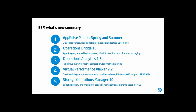So check out the ultimate package. Operations Analytics 2.3: Sancha gave us an overview and demonstration of the predictive alerting, the metric correlation, and the log metric graphing, being able to graph anything from logs, metrics out of logs, or log messages.